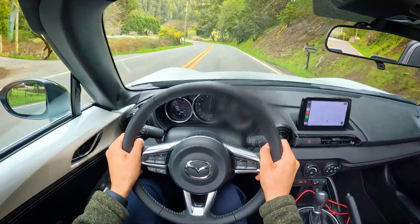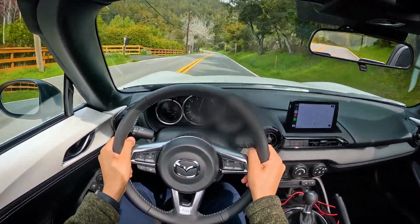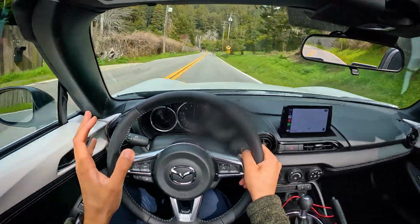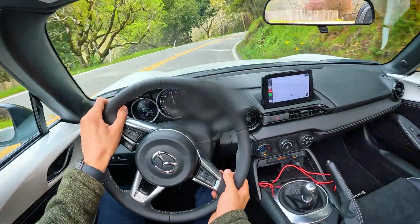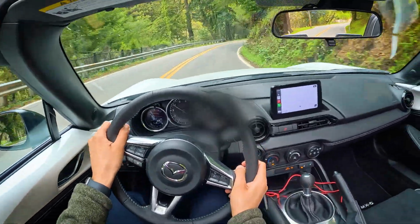Oh, yes. Oh my God, guys, these are the roads that this car is made for. Wow, wow, wow. Okay, so transmission. Woo, there we go, yes. Yes, boys.